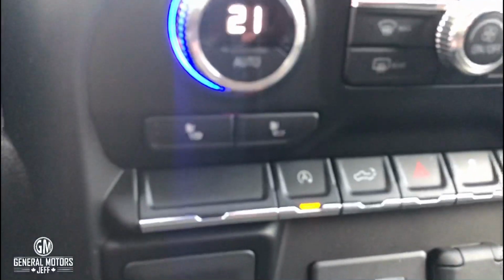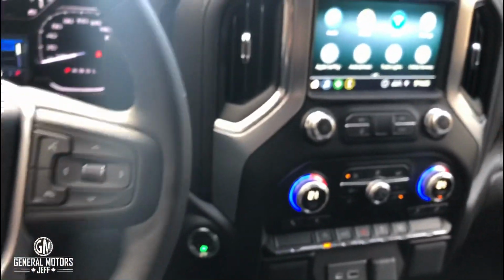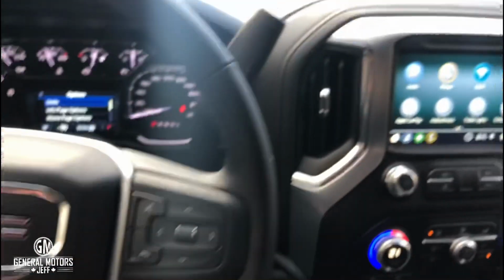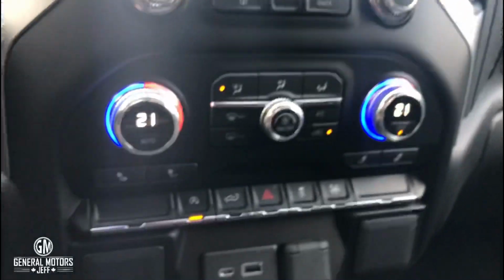Heated seats you're going to get in this one. I don't know why this keeps getting blurry on me here, but you have the heated seat option right there, and you have heated steering wheel right over here. Even though this one isn't trimmed out high, you're still going to get the heated seats and the heated steering wheel, which is an awesome option. Of course, you're going to get things like cruise and Bluetooth and all that. What else have we got that'll be kind of important to you here?